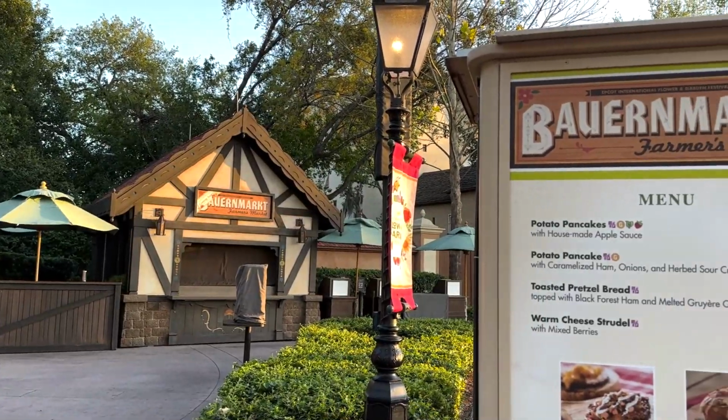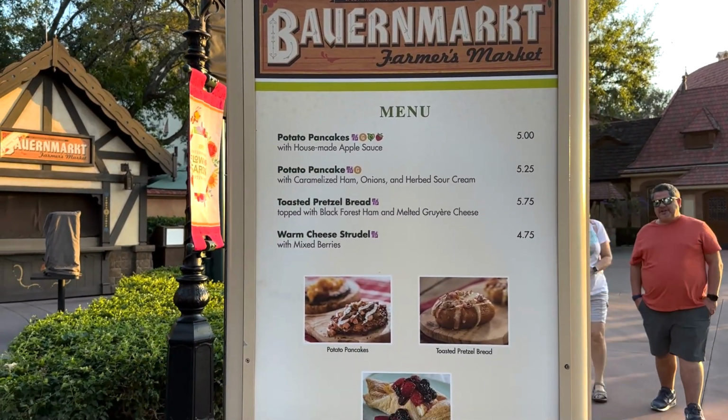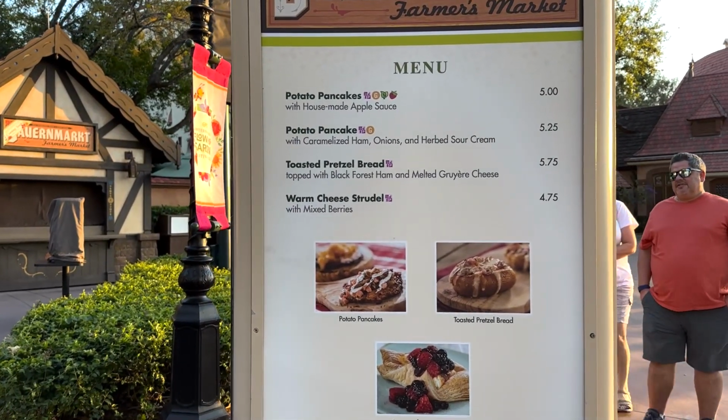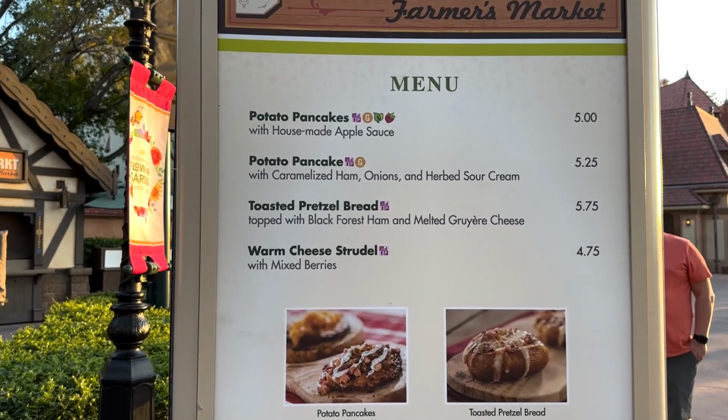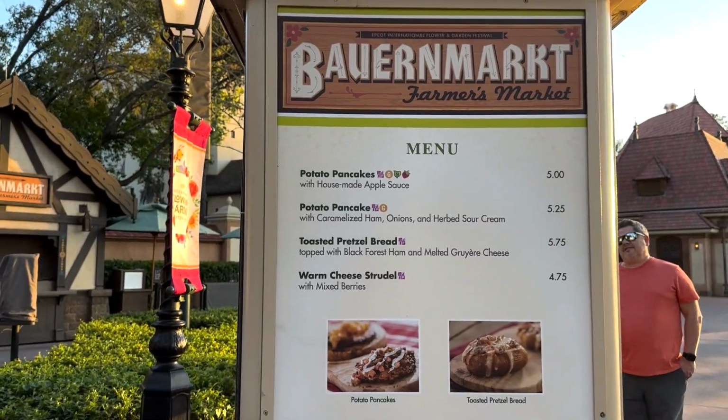Made it to Germany for the Bauern Market, which means farmer's market in German. It is the same menu as last year, that toasted pretzel bread, the warm cheese strudel, and back for the Garden Graze again this year is the potato pancakes. So come back for my Garden Graze video to see those.